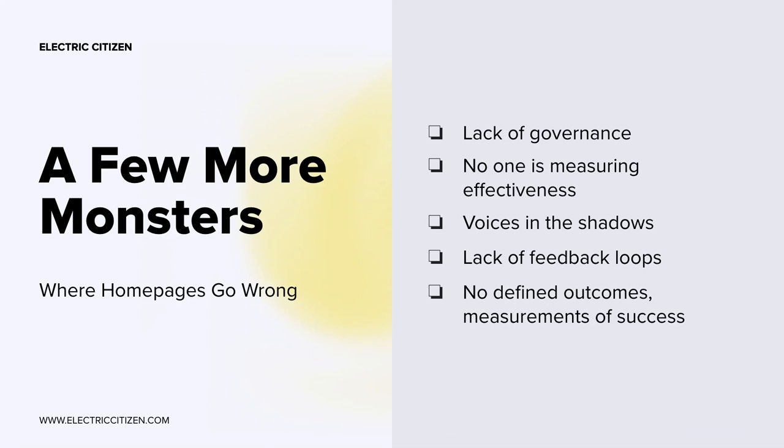So a few more monsters to cover briefly, where homepages go wrong. A lack of governance. Does your organization have training and documentation on how to use content on the web? Is anyone measuring what's effective? Do you know what areas of your homepage people are looking at and what areas they're engaging with, and can you make adjustments from there?